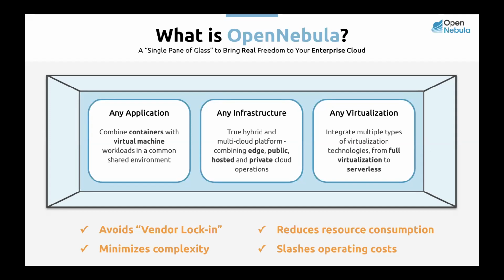All of this put together in one open source solution allows you to avoid vendor lock-in, and really provides the ability to minimize the complexity of the tools that you're using. And it's a solution that allows you to reduce your resource consumption as well as any operating costs that you may have.